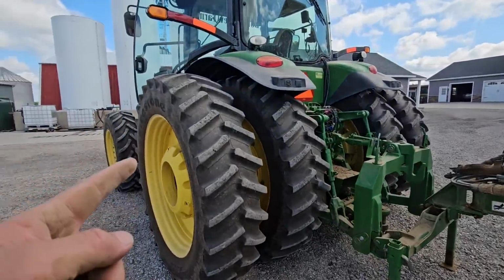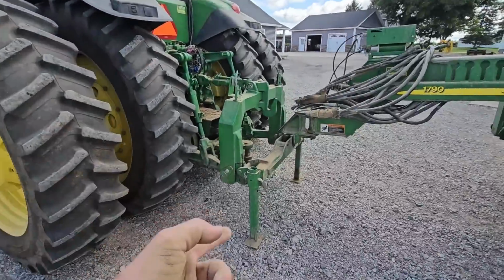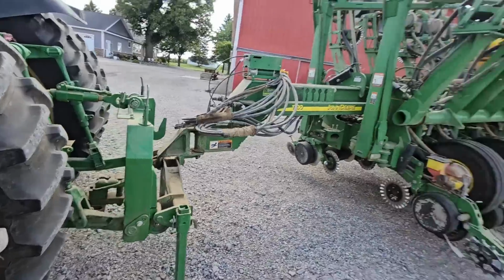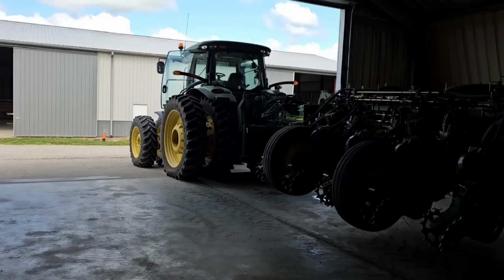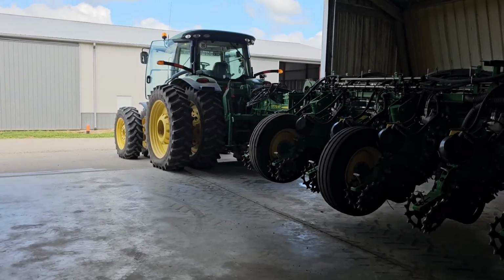Problem here is that I need this tractor to move the corn planter, and I have to unhook the bean planter, and then we're going to have to hook it back up. So we're just going to drop it right there in the driveway for now. It'll be fine. Went ahead and hooked up to this.